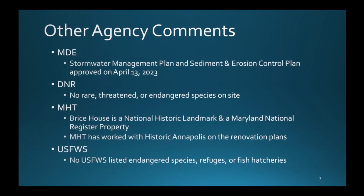So other agency comments. Their stormwater management plan and sediment erosion control plan was approved on April 13th of this year. DNR did not find any threatened or endangered species. Maryland Historical Trust, since the Bryce House is a National Historic Landmark and it's a Maryland National Registry property, MHT has been working closely on this project for the renovation plans, and they have no concerns. In fact, they're, I think, rather happy with it. And there were no U.S. Fish and Wildlife Service listed endangered species refuges or fish hatcheries.